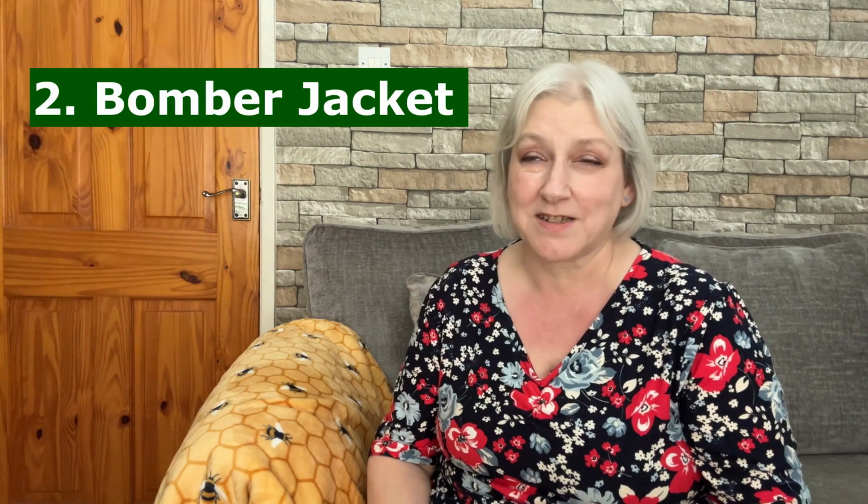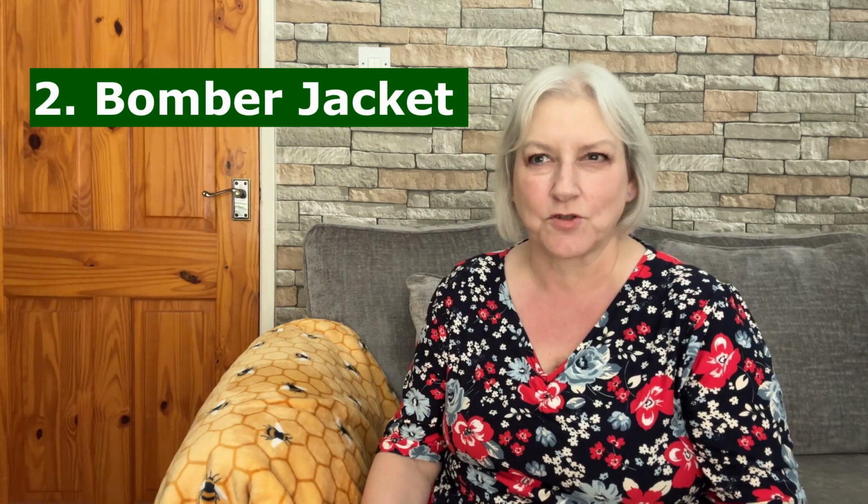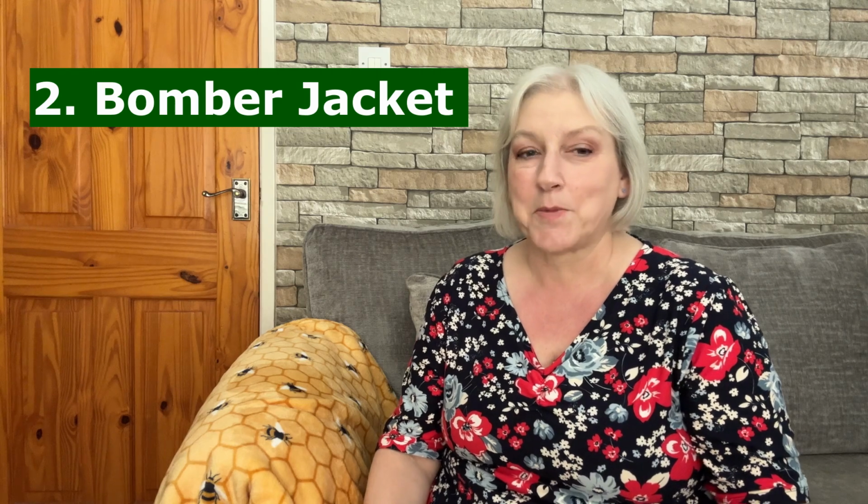So the second one that's on trend is a bomber jacket. Now, I think bomber jackets have always been on trend, haven't they? I mean, the bomber jackets remind me of the old Harrington jackets that the lads used to wear when I was at school. But apparently a bomber jacket, I actually Googled this to see how they defined it, and it's a short jacket with tight wrist cuffs and a tight waistband and a wraparound collar.